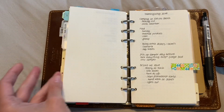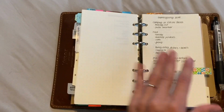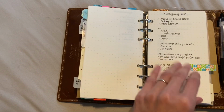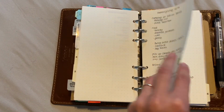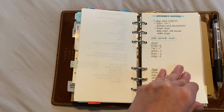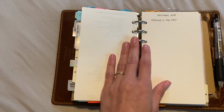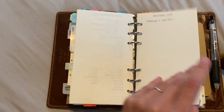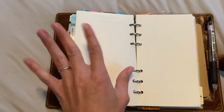So I thought that was a good addition. And then here are the upcoming holidays. For Thanksgiving, we're going camping, so what we need to bring and what we need to do before we leave. And my son's birthday is in December, and we're throwing a party for him quite early, so I already started taking notes here. And for Christmas, we're going camping in Key West, and I have not yet started what to do, but this is still a little bit further away.